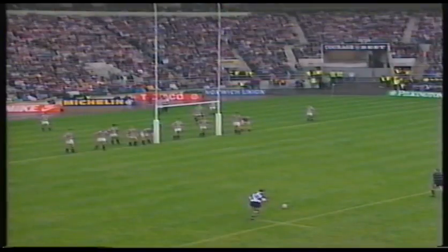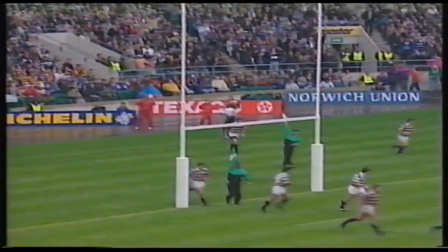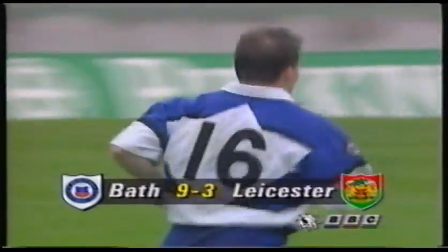We've played 25 minutes. And Callard's on target. 9-3, Leicester edge further ahead. Less than quarter of an hour and a half to go. And celebrations in that camp.